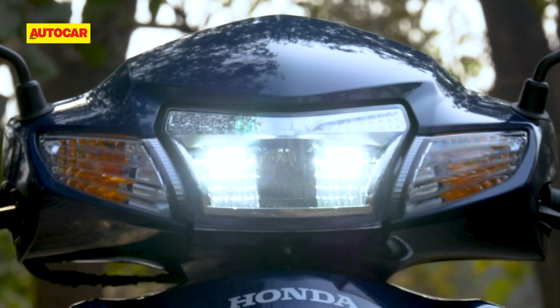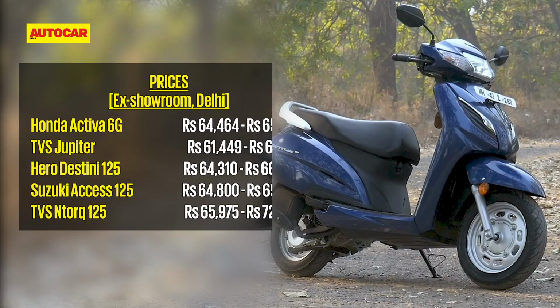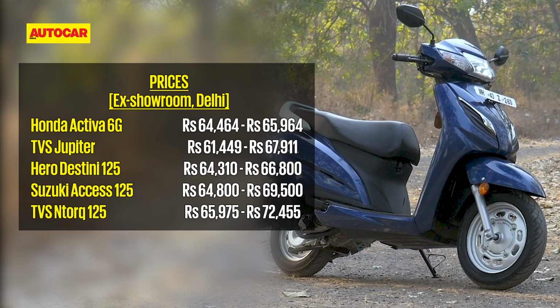Like the 5G, this version gets an LED headlight on the deluxe variant as well, but that's not the one we would recommend. The standard variant uses a halogen bulb powered headlight, which is more than adequate, and it's our pick. You'll also save 1500 rupees, which is a good thing because you're paying a premium for the Honda badge, and the Activa 6G costs as much as entry-level 125cc scooters from rival manufacturers.